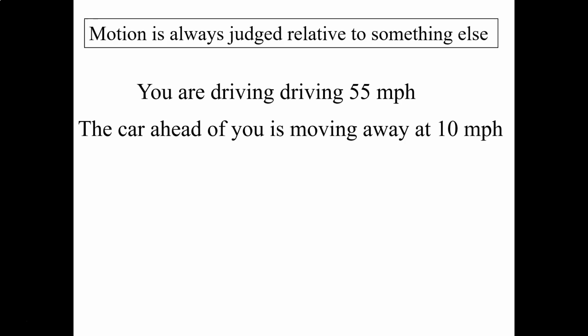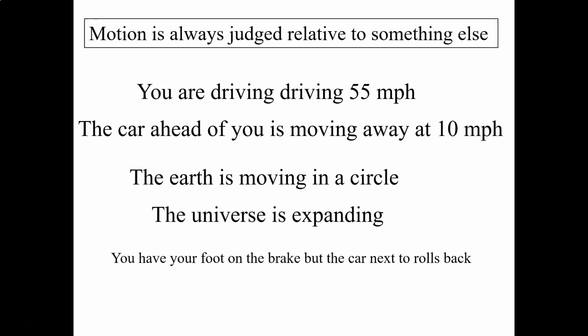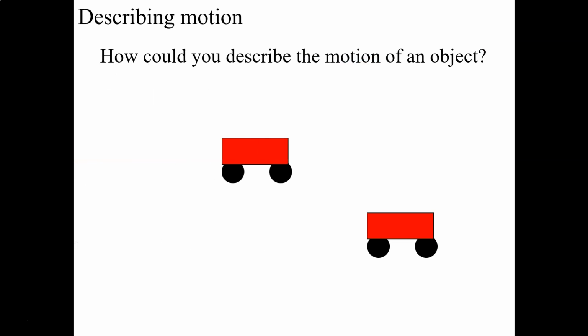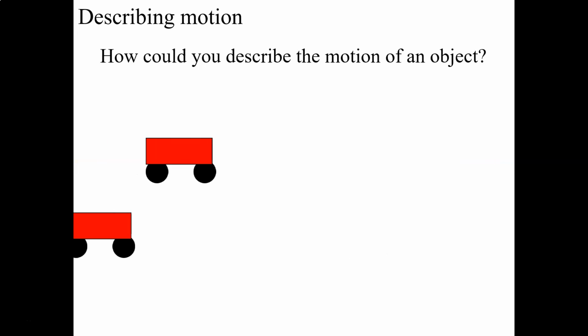If we say the car is moving ahead of me at 10 miles per hour, we're both on the highway, and the car is moving ahead of me. Well, we're judging its motion compared to me. If we say that the Earth is moving in a circle, what we really mean is, well, compared to the Sun. And if we say the universe is expanding, we mean relative to itself, I guess. When we describe motion, keep in the back of your mind that we always describe motion relative to something else.